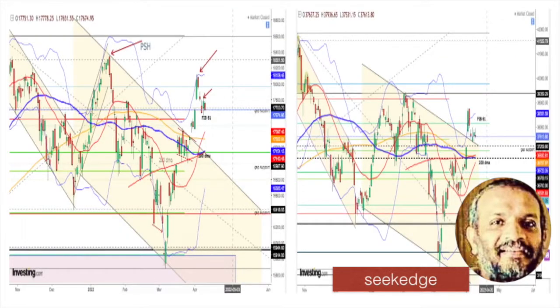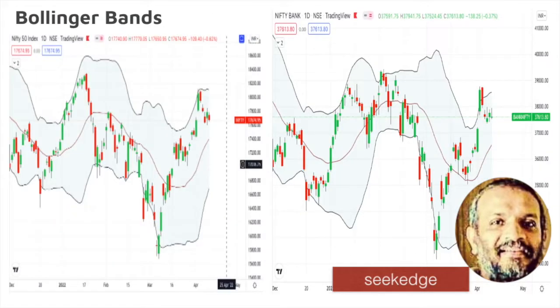Now Bollinger Bands are saying the same thing. Look at Bollinger Bands. It's very volatile. Banknifty also is volatile because the distance from the median to the upper and lower bands is high, but there is a bullish bias because price is above, and also the expansion on the top side has happened. But there is a small pause that has happened now.